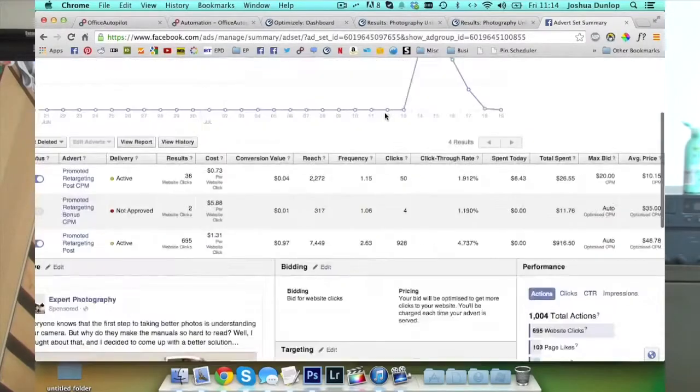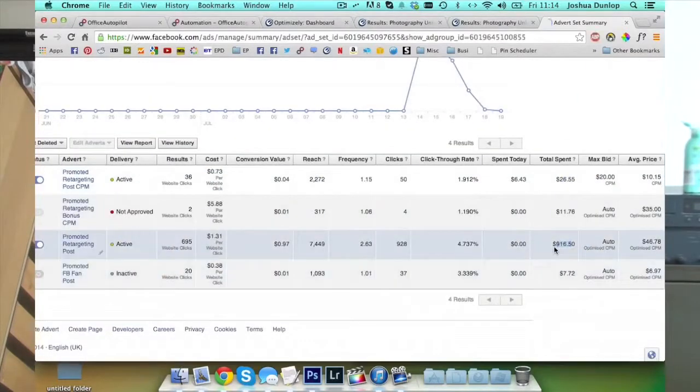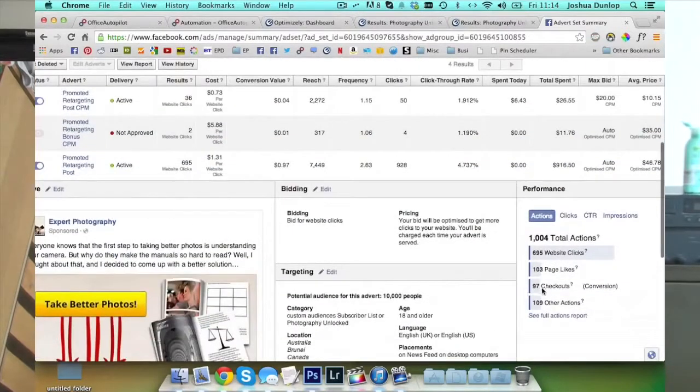Like I said before, I didn't actually copy their upsell funnel. I should have done it. I stuck with my own, and I think that's probably hurt my sales a little bit. I'm going to go back and follow that. But just finally, let's have a look at some retargeting I've done. So I've spent on one ad here $916, and I've got 97 checkouts. So I've made a little bit of money on the front end of that, but then there's all that money in the upsell as well.